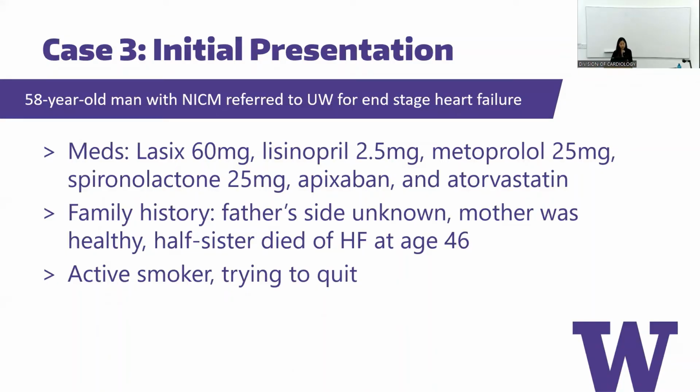At the time he was referred to the University of Washington, he was on Lasix and pretty low doses of lisinopril, metoprolol, and spironolactone due to limitation of uptitration due to symptomatic hypotension. He had a family history that was notable for a half-sister who died at the age of 46, reportedly from heart failure. His father's side was unknown, and his mother was healthy. He was also an active smoker and currently working on trying to quit.